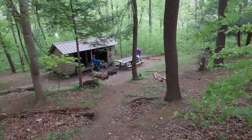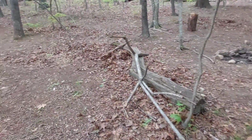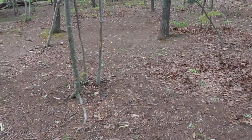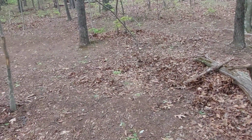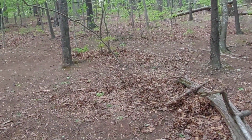Okay, at the Pickle Branch Shelter, which you see there. This is the area they say has a lot of tent sites, but there's not one of them that's less than a 20% slope. So the best tent sites are along the half-mile trail that came in here. I can't tell you exactly how many miles I did yet because the detour kind of changed the mileage, but I'll try to figure it out and let you know. But the plan for the day was 15.8.